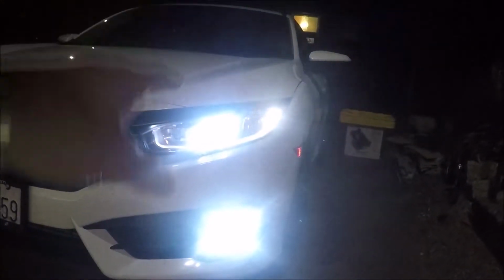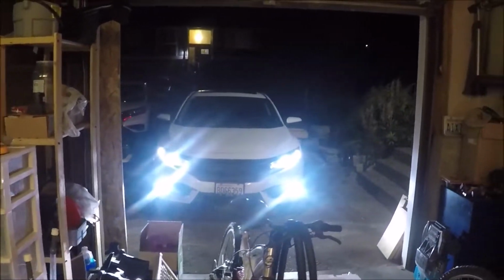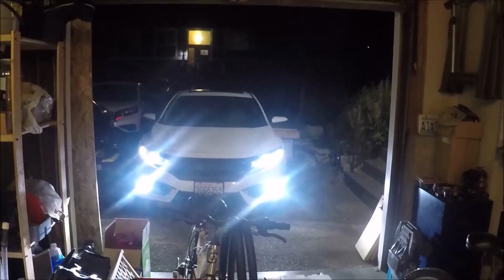It is pretty nice that they match the headlight. And obviously yellow is not going to do so. Wow, they look blue on camera, or at least on the GoPro screen. They actually are pretty much white, but not for long. Alright, so I got the car in the air.